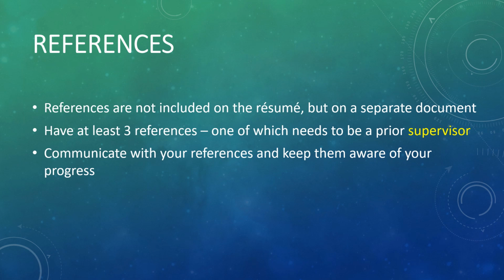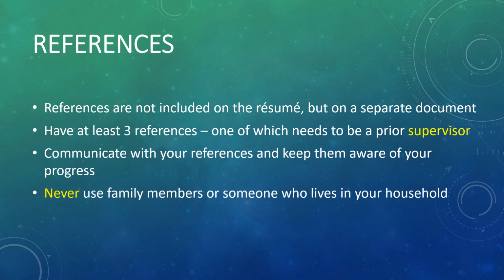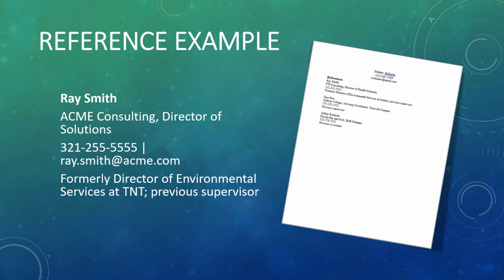Better yet, send them a copy of your resume so they know what skills of yours to emphasize. Never use family members or members of your household as a reference, as these are seen as biased sources by the employer. Here's an example of how to list a reference. Include their name, employer, title, phone number, email, and your relation to them.